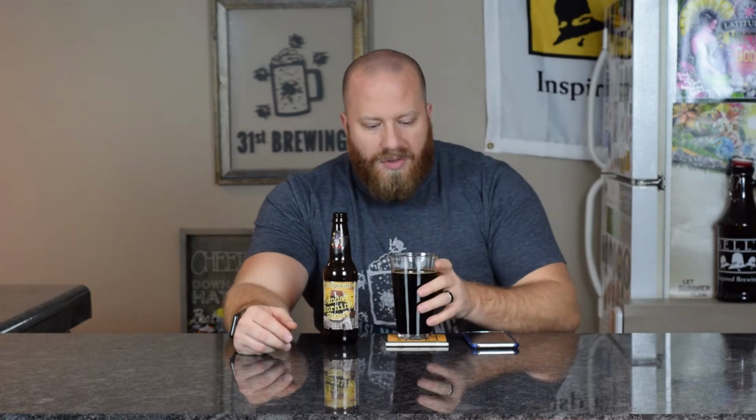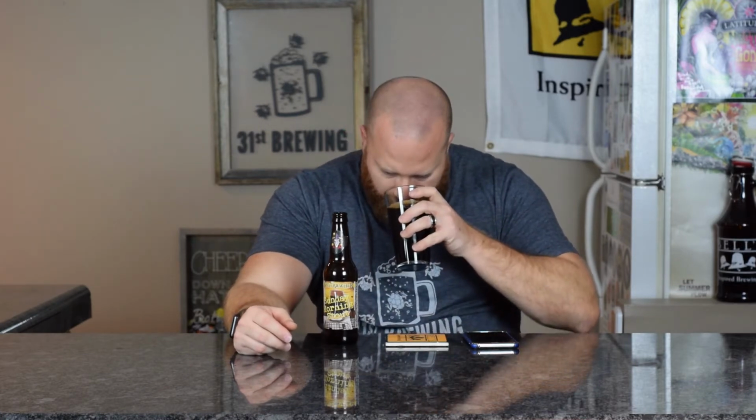So let's go ahead and get a smell. On this one, you are starting to get some roasted malt. You're still getting that bourbon oak smell in there along with some alcohol. Good smell, maybe a touch of vanilla now that it's been warmed up for probably a half hour now. So let's go ahead and get a drink.